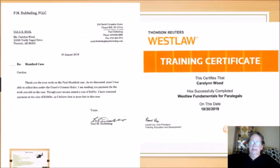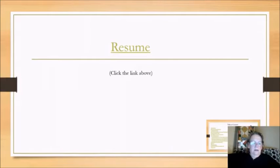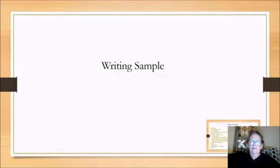Then I have my certificates, and back then I was just geared towards, of course, training in law. So this is kind of a kudos letter from a lawyer in Chapel Hill, North Carolina, and my Westlaw training certificate. My resume is another linkable hyperlink here, which is not going to work in this recording, but I think you've already seen my resume, but this PowerPoint does package the link.